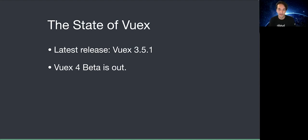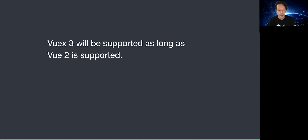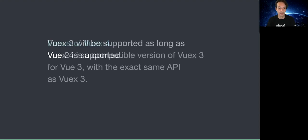So the first topic. Currently, the latest version of Vuex is version 3.5.1, and also Vuex 4 beta is out. Vuex 3 is for Vue 2, and Vuex 4 is for Vue 3. Yes, I know it's confusing, but please remember this mapping. Vuex 3 will not work on Vue 3, and Vuex 4 will not work with Vue 2. Vuex 3 is going to be supported as long as Vue 2 is supported. So if you're using Vue 2 at the moment, and if you're planning to keep using Vue 2, don't worry, Vuex 3 will always be there for you as long as Vue 2 is supported.